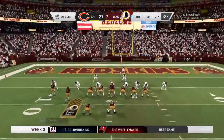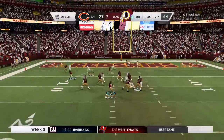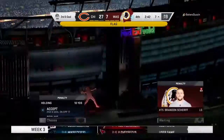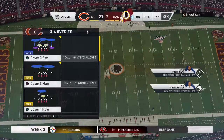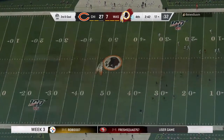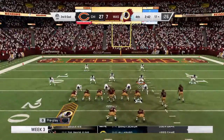They'll try again here from the 7 on 2nd and goal. Now Haskins to throw it. And this is caught for a touchdown. Now hold everything here. Flag in the backfield. This one might be coming back. A crucial penalty there as the hold backs him up for another 2nd and goal.